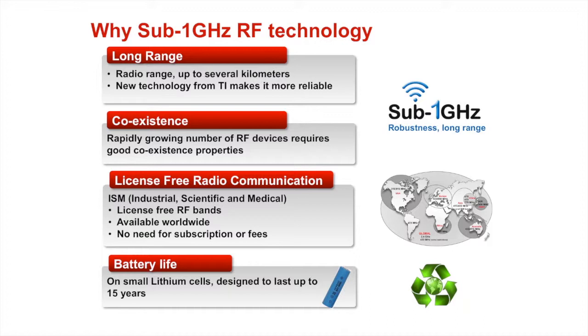If you look at the market trend today and 5 to 10 years into the future, the problem of interference will dramatically increase as the number of RF devices grows. Our performance line offers the best-in-class coexistence and range, which means you don't have to worry about field returns and redesigning your product in the future.